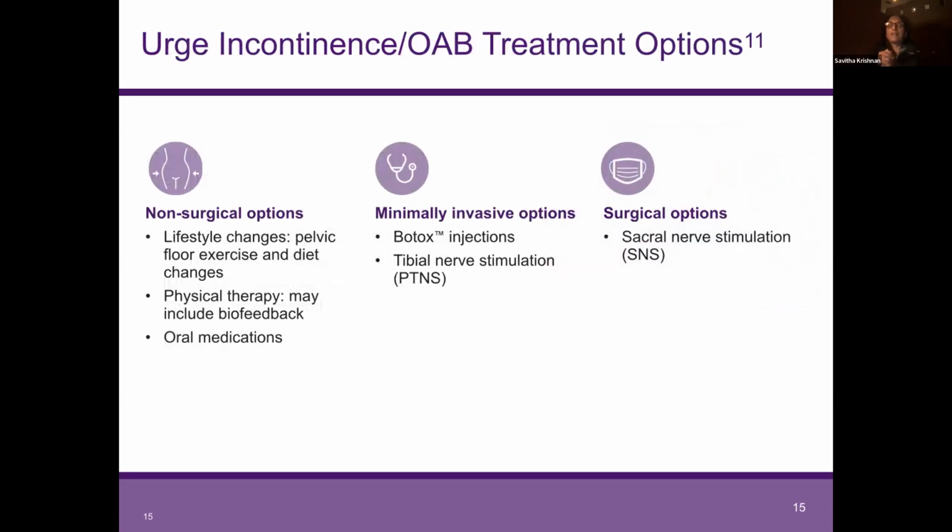So treatment options. If we look at urge urinary incontinence, we always like to start with the conservative. When patients come in, I give them a treatment algorithm, and the only reason I give them that treatment algorithm is that I want them to come back. If we talk about lifestyle changes and physical therapy, we know that caffeine, alcohol, and carbonated beverages really irritate the bladder. We do have some oral medications that we can try. We've got your traditional anticholinergic medications that sometimes can cause dry eyes, dry mouth, and constipation. We have our beta-3 agonists, and we actually have 2 beta-3 agonists now on the market, so if one's more expensive than the other, we can go to the other one.